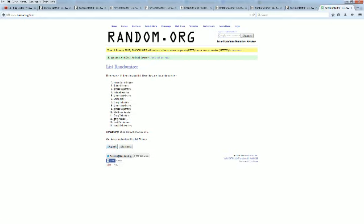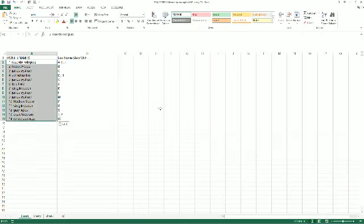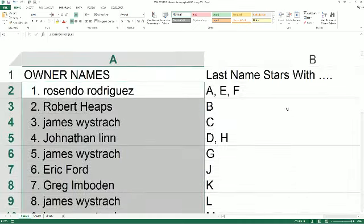All right. Resender at the top, Ron S., you're at the bottom. We're going to copy and paste this into our Jersey Series 2 spreadsheet, which is right here. Boom. And let's go ahead and make this real big as we read the names and letters off here to you. Rosendo, last name starts with A, E, and F, goes out to you.